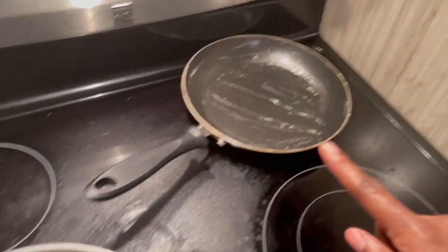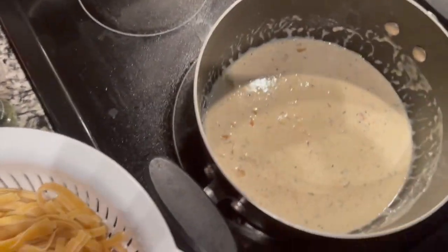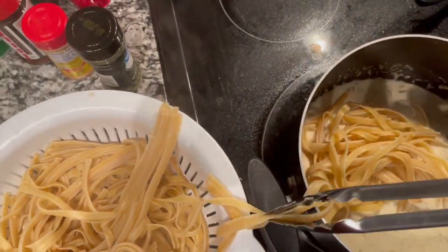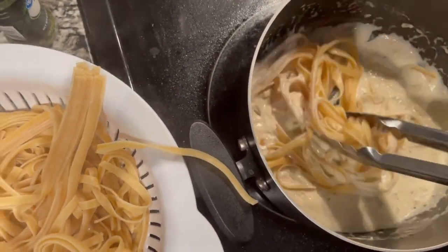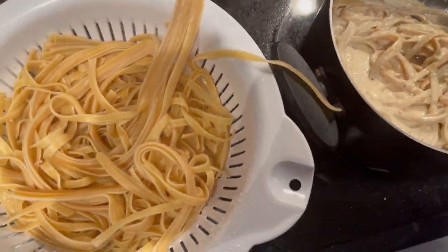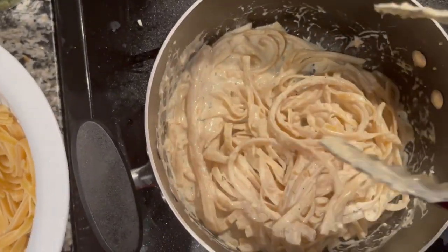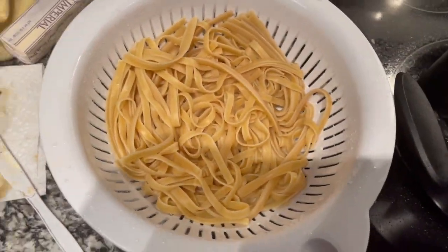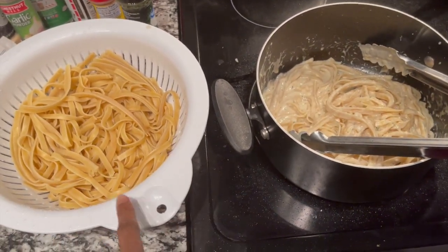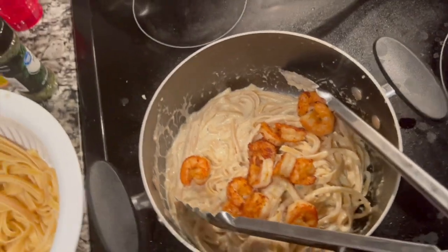I transferred the sauce to this big pot so I could add in my noodles. So I'm just about to add these right here. I'm gonna add them a little bit at a time. And then you just toss in between. I like mine pretty saucy, so I'm making sure it's still saucy. So that's probably enough. You didn't really need the whole thing. I guess half of it would be good, but I'll just make another batch in a couple days. When this is finished, add in the shrimp. Okay, period. Toss again.